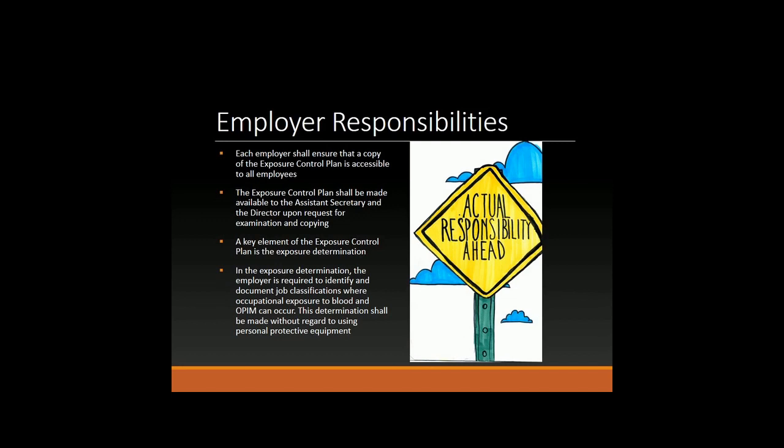In the exposure determination, the employer is required to identify and document job classifications where occupational exposure to blood or OPIM can occur. This determination shall be made without regard to using personal protective equipment.